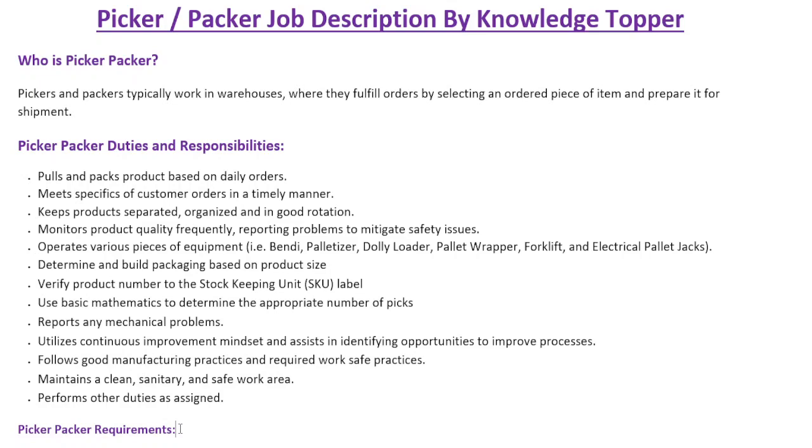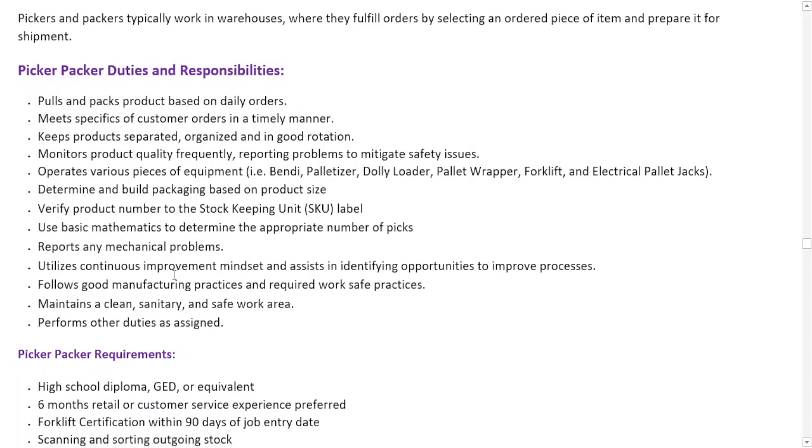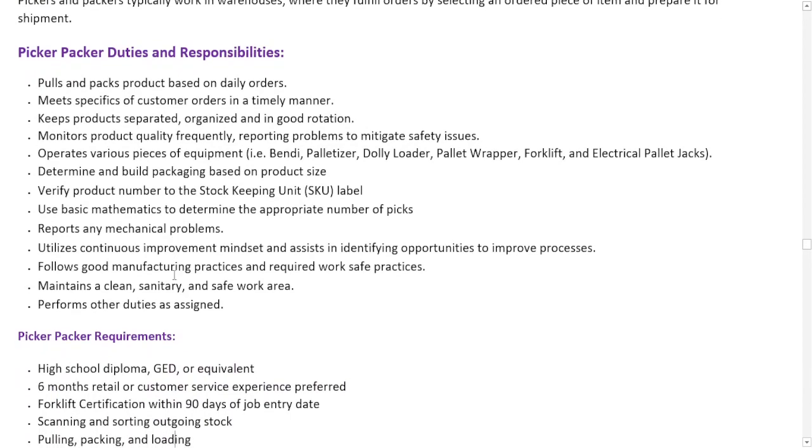Okay, so in this video firstly we will discuss a brief introduction about picker and packer, like basically who is a picker and packer. Then we will discuss all the important duties and responsibilities of a picker and packer, and at the end we will also discuss the requirement section that includes the education, skills and qualification requirements.